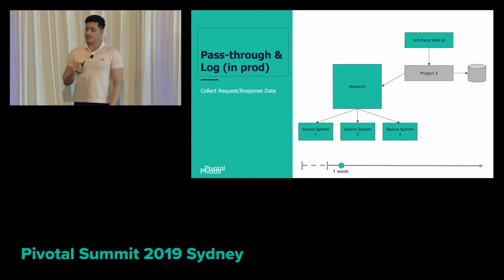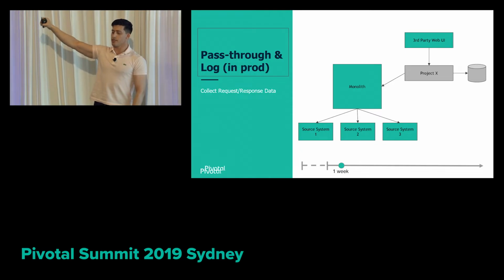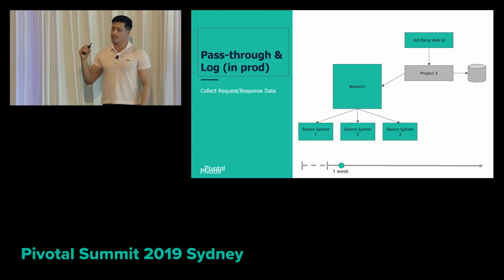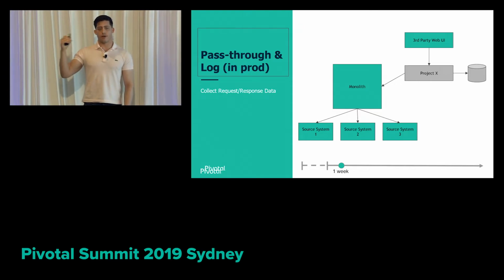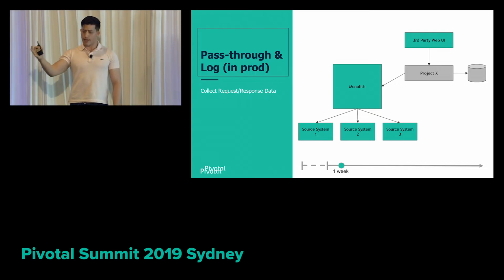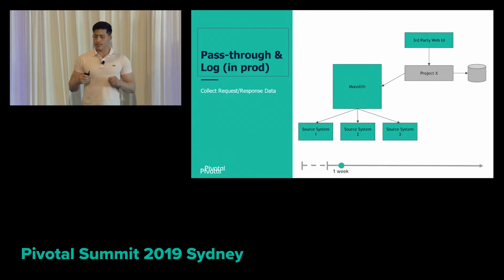So how did we implement this? The third-party web UI, we redirected the proxy to point to a new box that we called Project X because we were so excited about our idea it needed a cool name. And Project X started out as a simple logging proxy. It would just take the request from the third-party web UI, the cost estimator UI, and log that, pass the call through to the Monolith's SOAP API, log the response coming back out, and that was it.